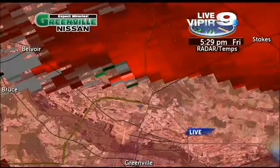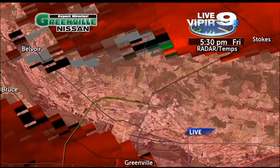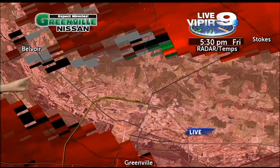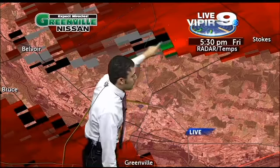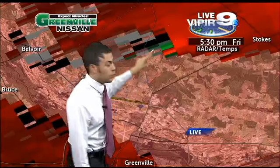Go ahead, Patrick. Tornado on the ground north of Greenville. That's a tornado on the ground. I've got the picture right here. I'm gonna retweet it. We can pull it up here in just a second. But there's a tornado on the ground on the north side of Greenville. And there it is. There's your rotation. Again, there is a tornado on the ground right now north of Greenville.